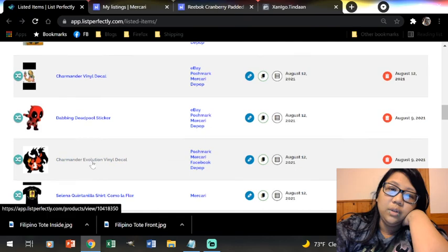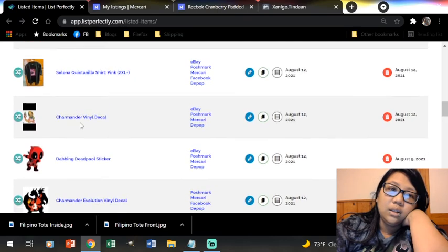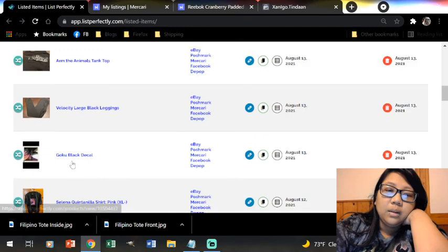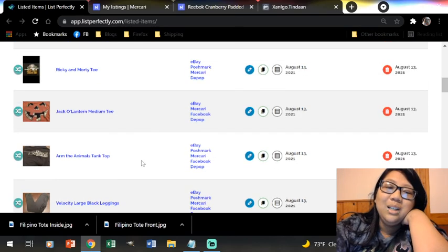But I have this decal. I take this decal and I take this decal. Now this is the more popular one. It is the cheaper one, so it makes sense. I haven't taken this. I need to. I need to edit this listing because it apparently had a hole in it. Someone tried to buy it. I saw the hole. I fixed it, but it does not look good, let me tell you. So I gotta fix that.